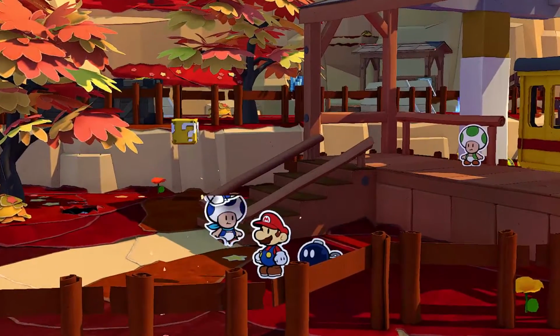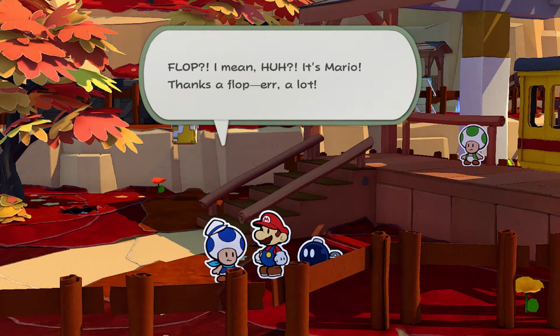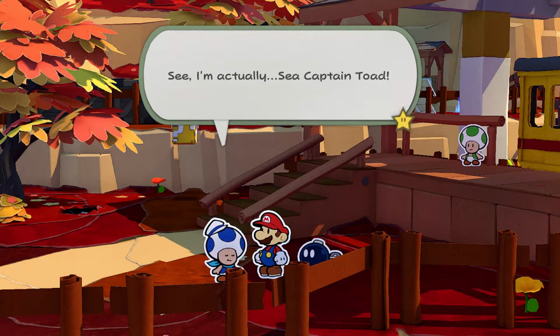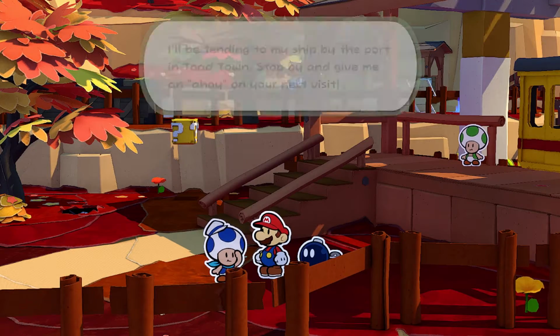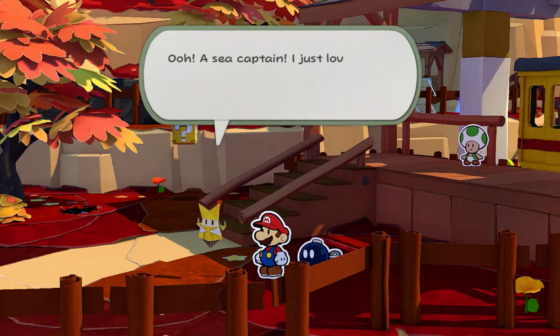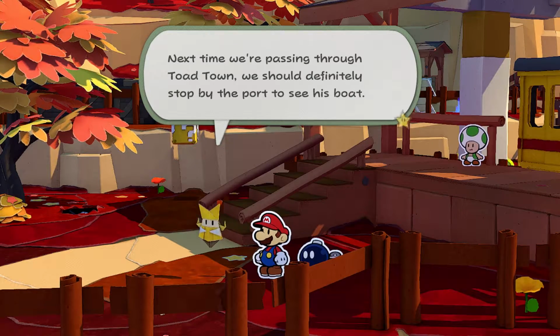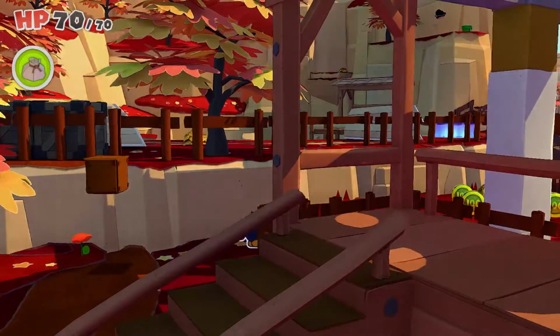The next one is this flopping fish that I don't know how the flopping fish got here. The water is pretty far away, but nonetheless, this is actually another Captain Toad. There seems to be a lot of Captain Toads now, when usually there was just one. This guy will actually go back to Toad Town, and he will allow you to go to the Great Sea. So now that he's there, you're able to set sail and head over to that area, so keep note of that.